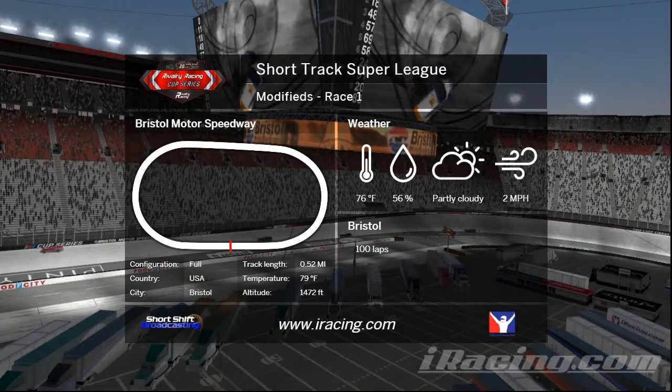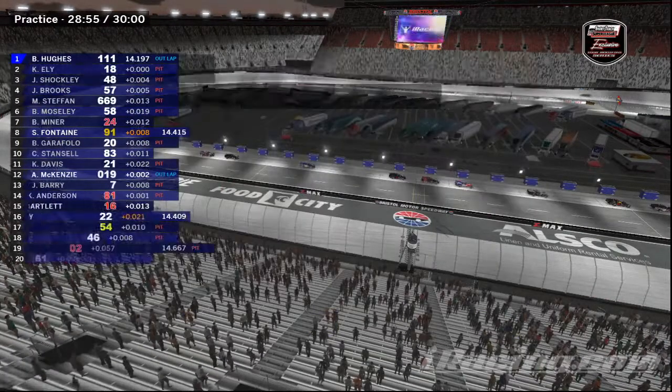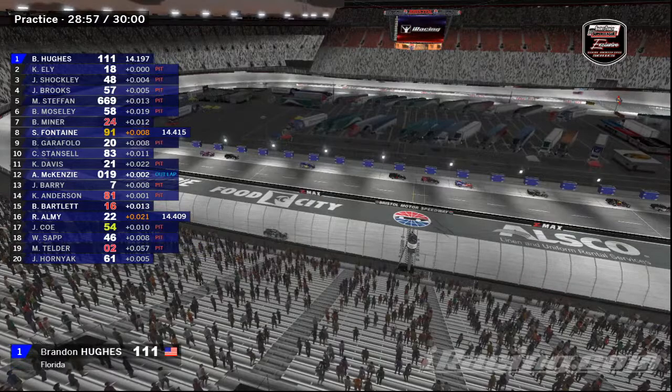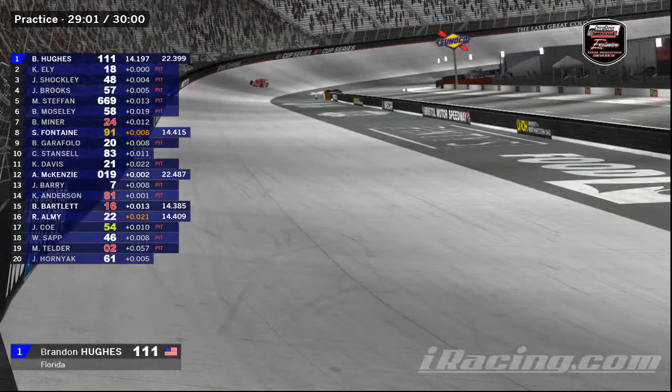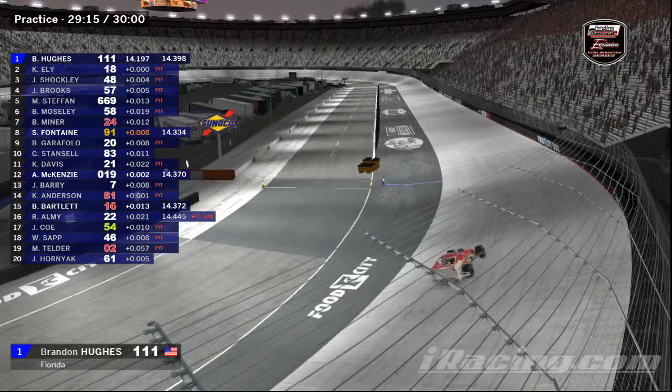The pit lane speed limit is 35 miles an hour, and during practice I've watched these guys go by and check their speeds on the main straightaways. These modifieds are running right around 140 to 145 miles an hour. So the pit lane entrance also is noteworthy. If you look at the entry on your left side there, that is the exit of turn 2.